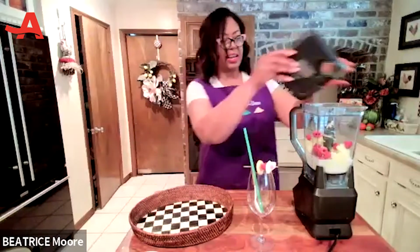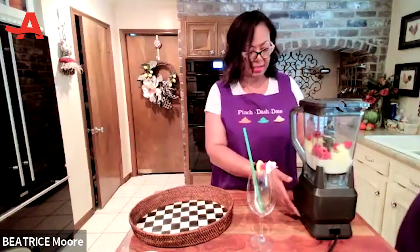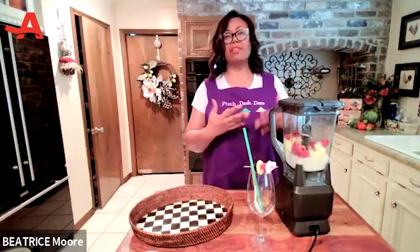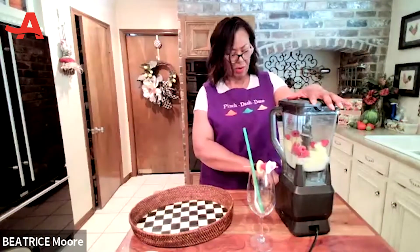And now it is time to just blend this together. Again, this could be the base of a brand new favorite drink for you guys. So we have the raspberries frozen. We have the lemon sorbet, and we have almond milk and a little bit of water. So here we go.